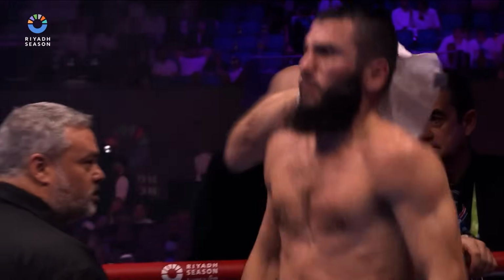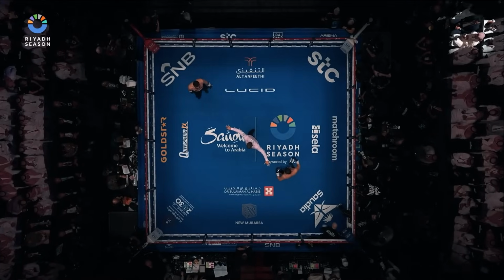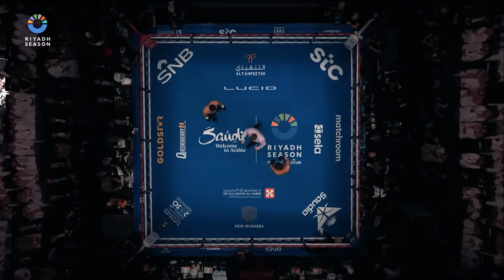Now that we know how each boxer moves, let's analyse the key moves each can use in the ring or on the chessboard. Bivol's key moves.